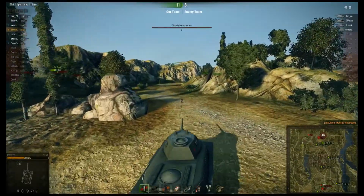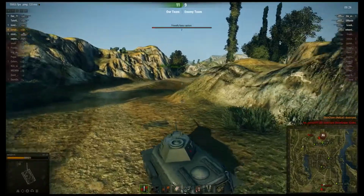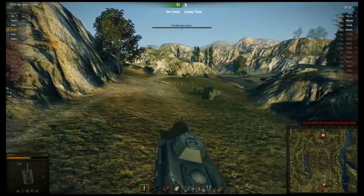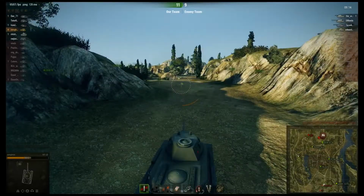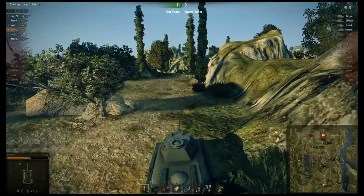So we have somebody capping our base, and I think I need to go back and hopefully help reset. Because, you know, this thing is fast. We do have an M4 behind us, but he's not coming after us, that's good. Gives us the room to go back, and we're doing more than 60 kilometers an hour here. Like I said, this thing can shift. Put a good crew on it, and this thing can really, really shift.